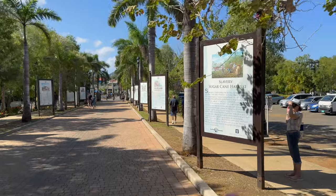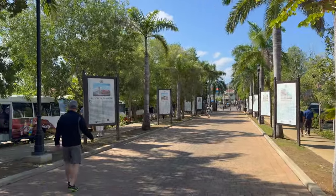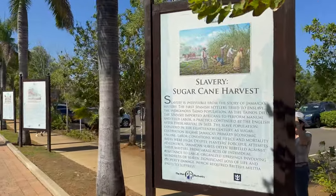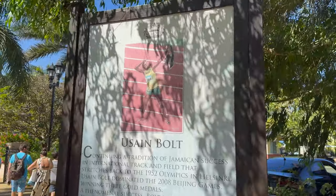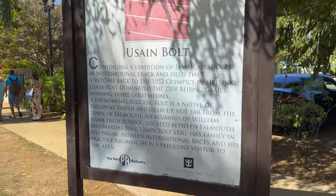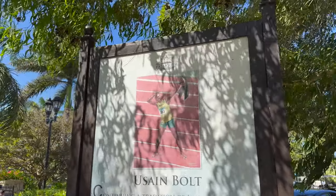Just outside the port, there are informational signs about all of the history of Jamaica and Falmouth. They're very interesting, definitely worth a read. And of course, can you come to Jamaica without thinking about this man? He was actually from around here, which is very cool. Maybe we'll see Usain out and about.